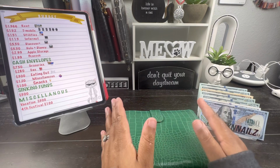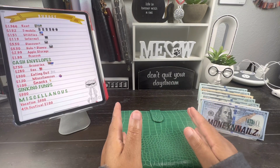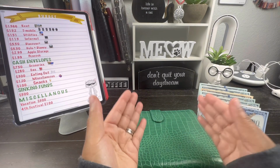I also use my credit card to pay for my household bills. So basically, I just run my credit card online, and then I take my paycheck from my checking account and pay my credit card. That way I earn points and I also earn miles.